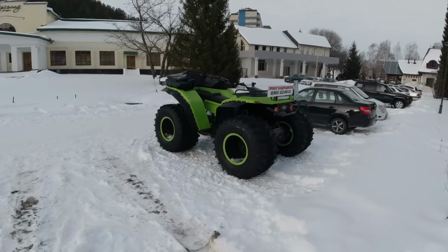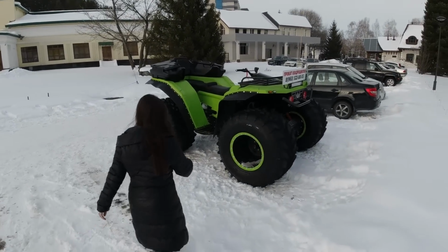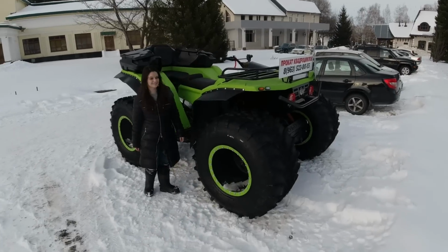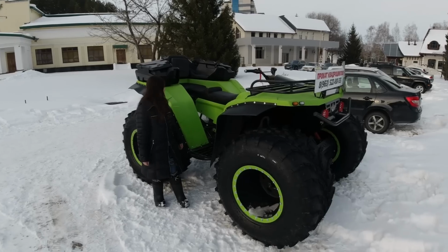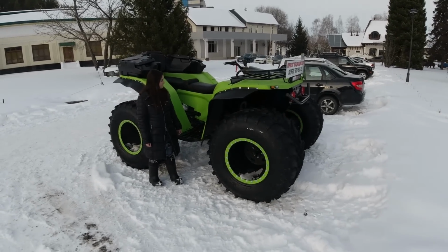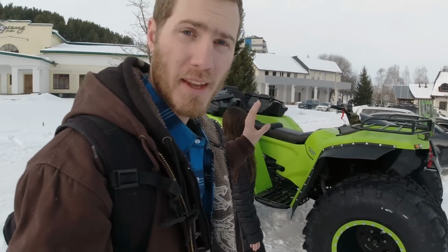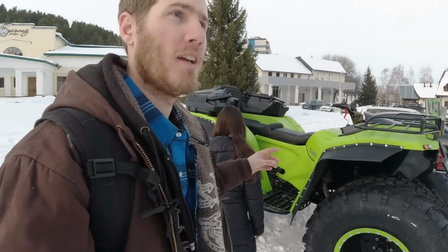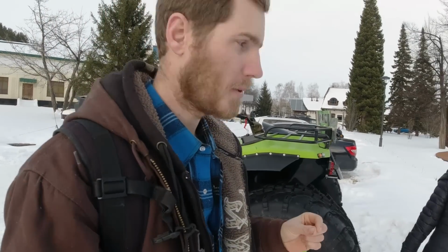Okay, we came past something that I thought would be interesting to show you guys. Look at this 4-wheeler. Mary, go stand next to it. So Mary is not massive, but she is 5'1". But these are really big 4-wheelers. People use these in marshy areas and on the snow. They're actually fairly popular here in Russia. As I've walked through the mountains, sometimes I've seen people driving these, so they're not extremely uncommon.